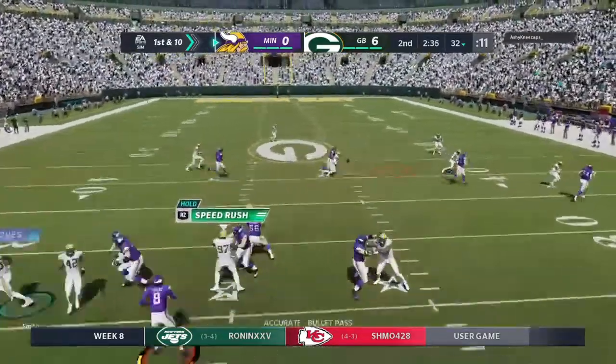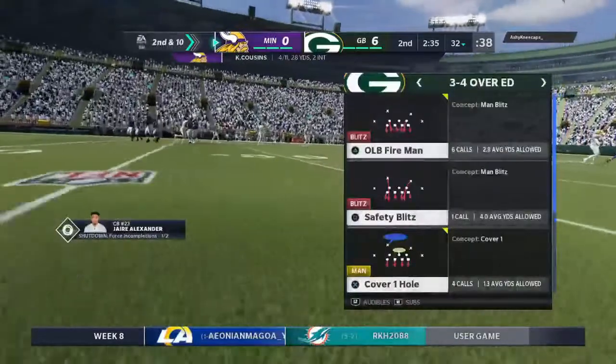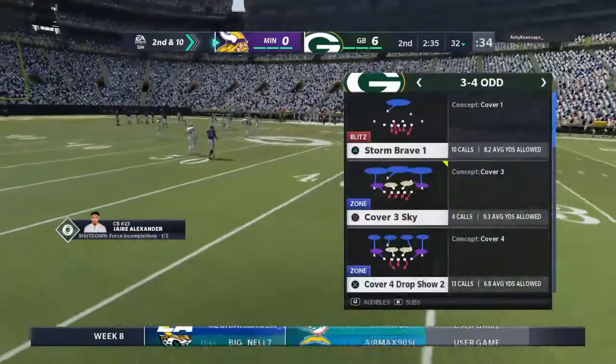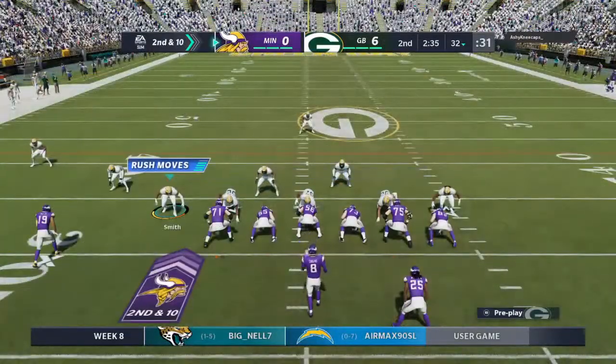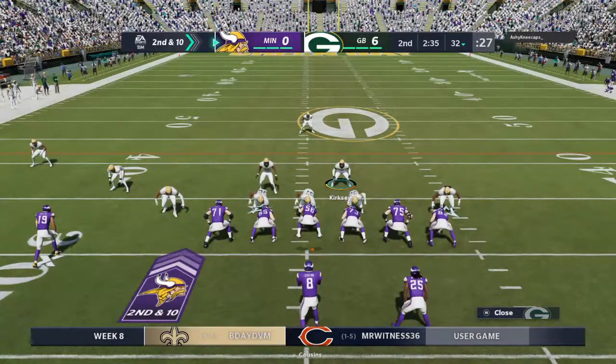Throwing is Cousins. Throwing over the middle, and it's incomplete. He was looking for Adam Thielen there, and now it's 2nd down. They've given up a few first downs on this drive, but getting the incompletion there, that should give them something to build on and maybe turn the tide. Here's 2nd and 10 now from about the 32.